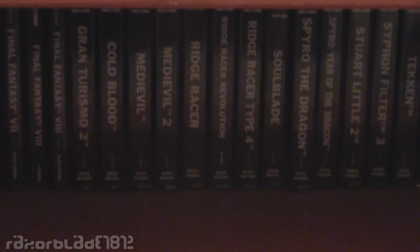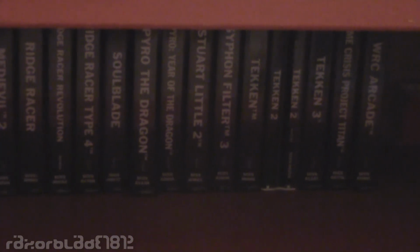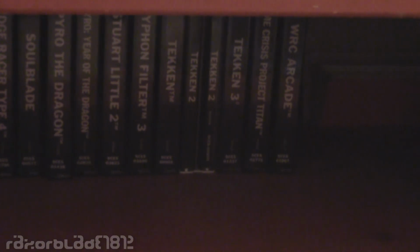Of course, the 2 Final Fantasies, still looking for 8. Still want to have Spyro 2, whatever. And Tekken, of course, there they are. But Tekken 2, I want to have the small case, normal case version, because I really hate to have it in a double case, which is kind of ugly for my collection.